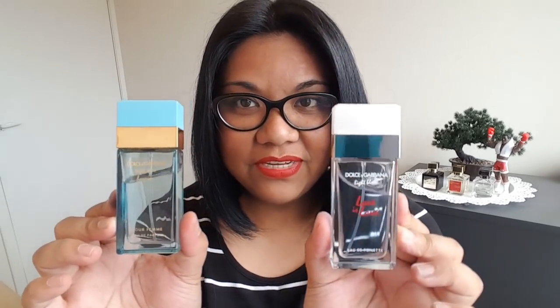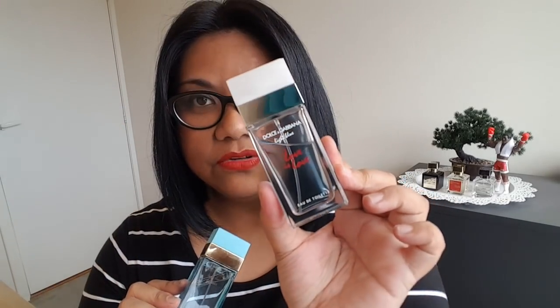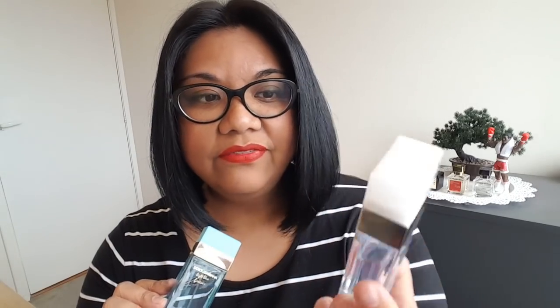Now the next ones here are from the house of Dolce & Gabbana. These ones are ones that I haven't had very long, but I have been using them up. And we have two here. The first one here is Dolce & Gabbana Light Blue Love is Love. This is an eau de toilette, and this was the 2020 version of Light Blue. And then in 2021, they came out with Light Blue Forever. So this one is an EDP version.